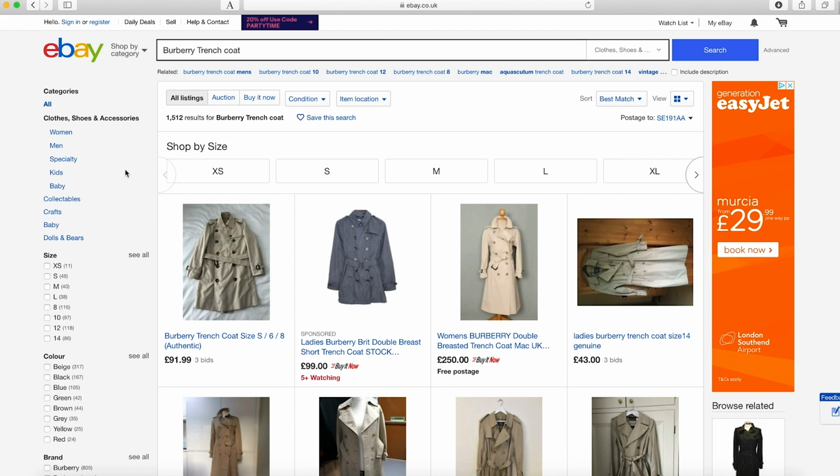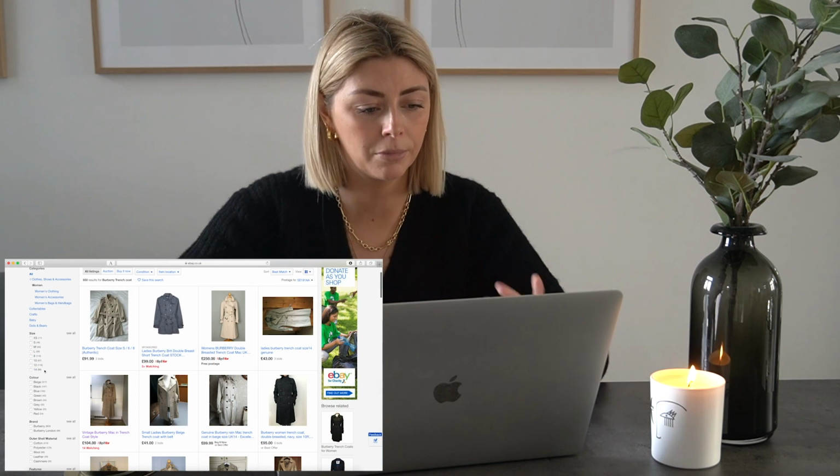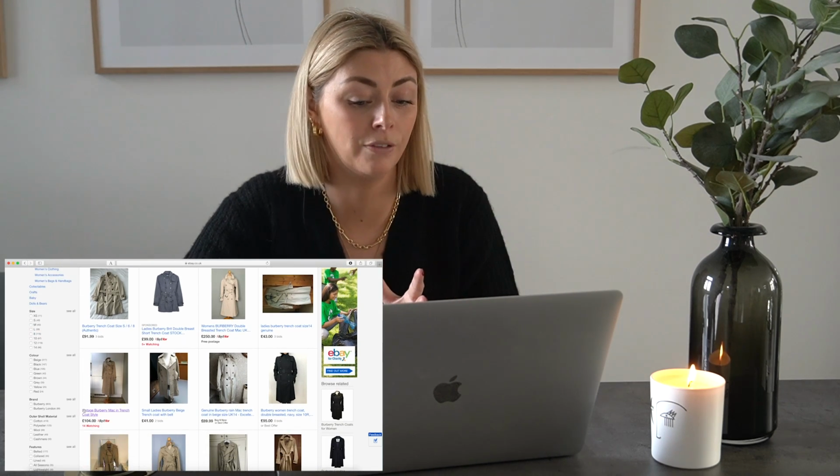So if you specifically wanted women's trench coats, you could refine that by women. Just by clicking on that you've refined your search term. We've now gone down to 930 results, which is still quite a few pages but considerably less. Actually, that isn't that many results in comparison to if you typed in wool coat, for example.